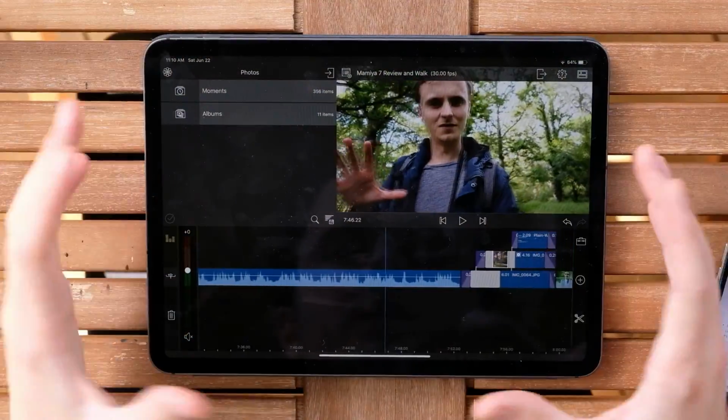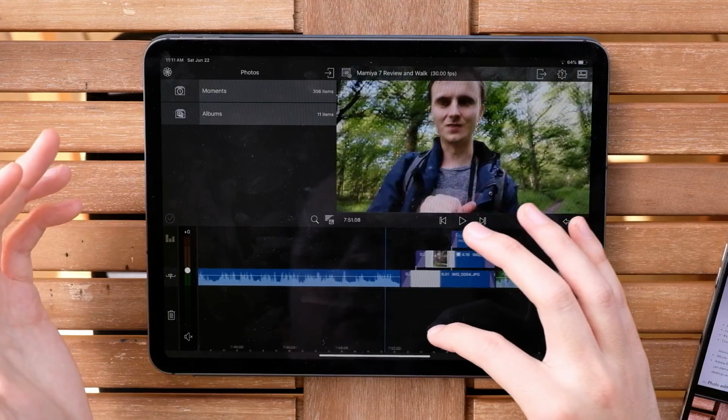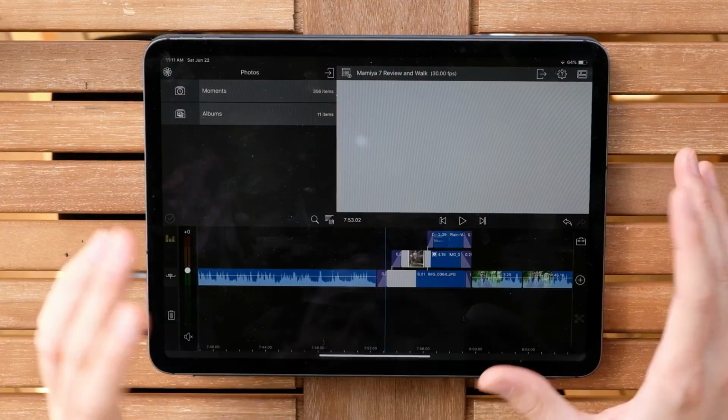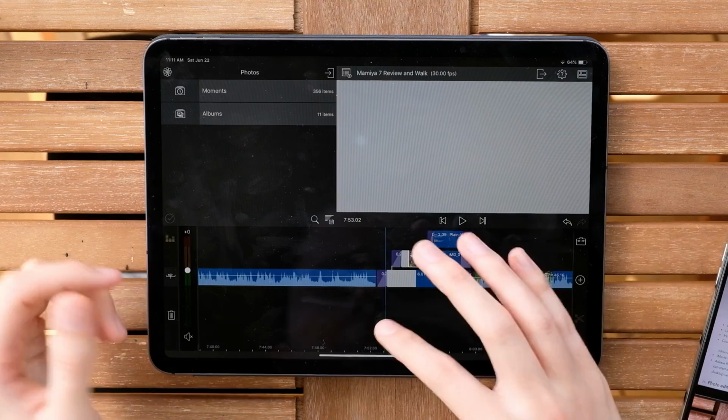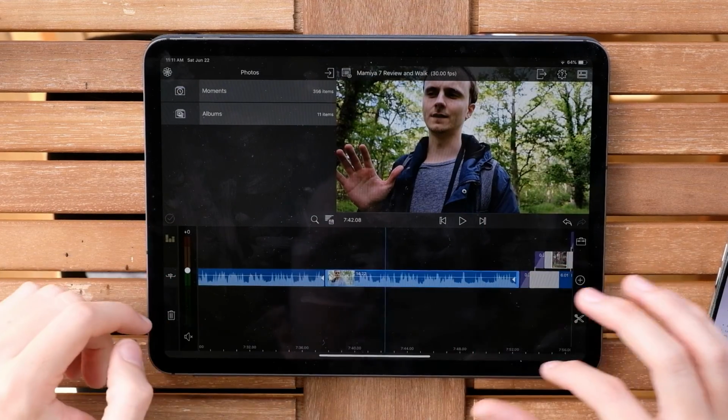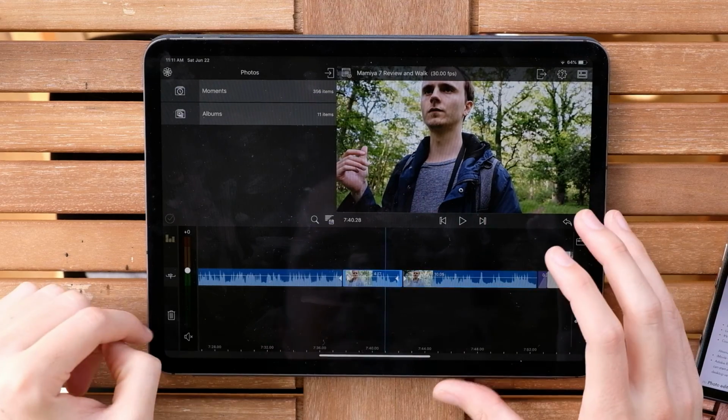So from a negative point of view, it is quite intense. In terms of how it looks and the design of it, it is quite in your face. If you're really new to video editing, this might not be the best for you. It's probably aimed at more people that have edited videos before and have a good idea of what they're looking for before going in. But yeah, with this clip, you can cut it, you can cut a chunk off, you can delete a chunk out.